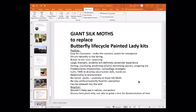The silk moth program, though, you'd get the cocoon, and that really just takes a couple of weeks until it's ready to go. And that's one of the earliest things that gets released into the area. The giant silk moths come really early. They come just as the willow trees are starting to bud out.